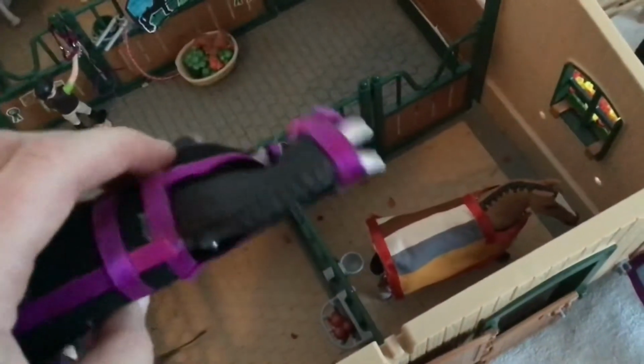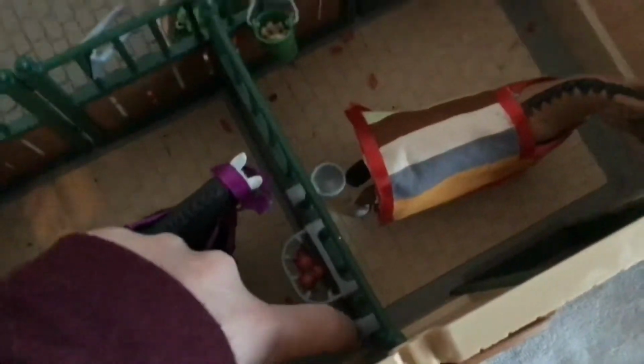Next stall is my Frisian stallion, and I have not named him yet. And he's just all blanketed up, and he has some apples and some water. The side of the stall is dog food, and that's where I keep my ski tack. There's also 2 baskets full of food, and this one has Earl the squirrel just trying to get some free food.